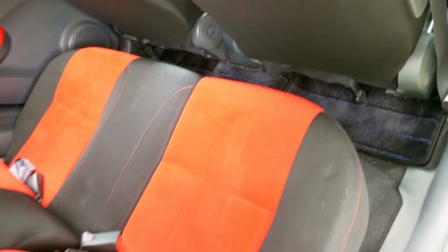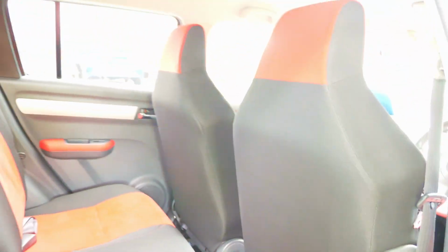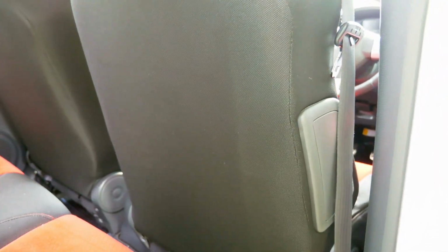Love the two-tone red and black seats. It's a very good looking interior here. And you get a lot of room up above, and you get a lot of room side to side. It's just not a lot of leg room. And part of that might be due to the pretty chonky seats in here, which, have a look.